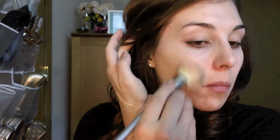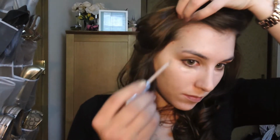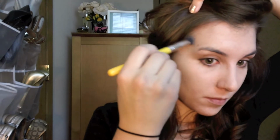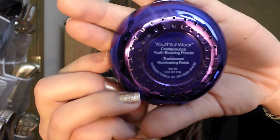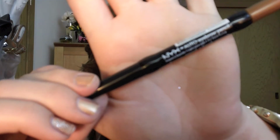Then for concealer, I'm using CoverGirl's Invisible Concealer, way to show the label, Bailey, and placing that on really just any problem areas. Then I'm going in with my Bdellium 787 and buffing those areas out. To really set this look, I'm using Physicians Formula Youthful Wear Translucent Illuminating Finish Powder and using my Bdellium 958 to set that on areas I want maximum staying power.